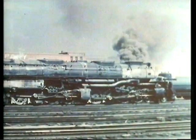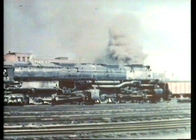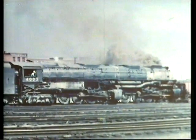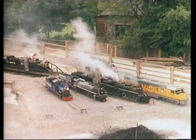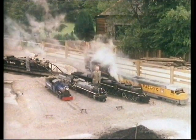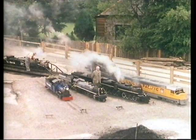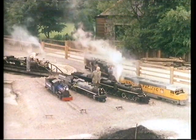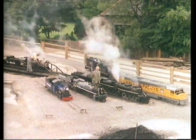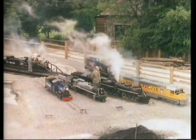The original locomotive has a weight of 535 tons. This one weighs 2 tons. It's interesting that although there were 25 of these in America originally, and 3 of them have been preserved, this is the only one in the world that is still a working Big Boy. Now let's see our steam.